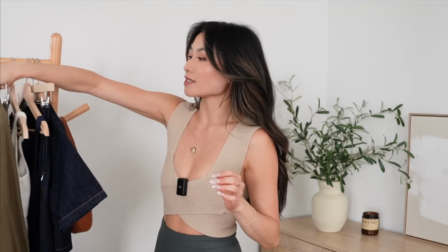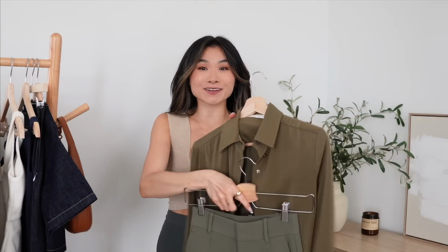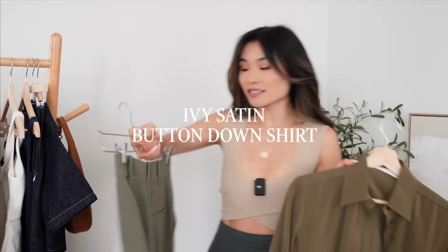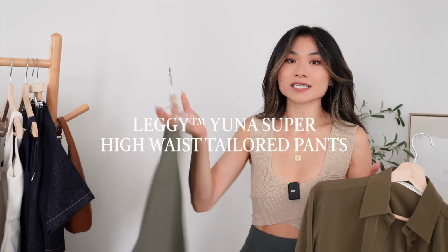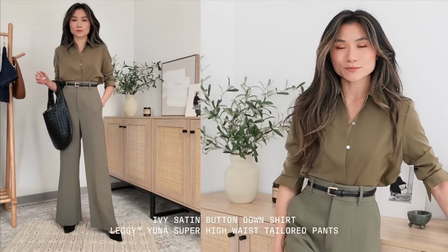Moving on to our next set. I'm realizing now I order things in matching sets. I think that they're so versatile. This is actually a non-matching set, but it can be. This is the Ivy satin button-down shirt, and this is the new Una leggy super high-waist trouser pants. This is such an amazing two-piece set for your workwear.